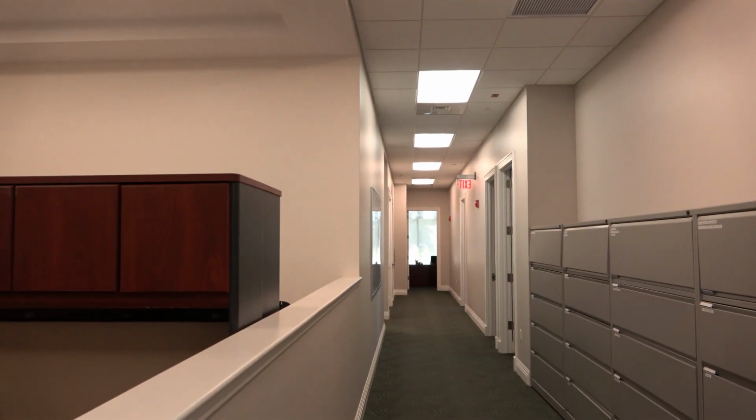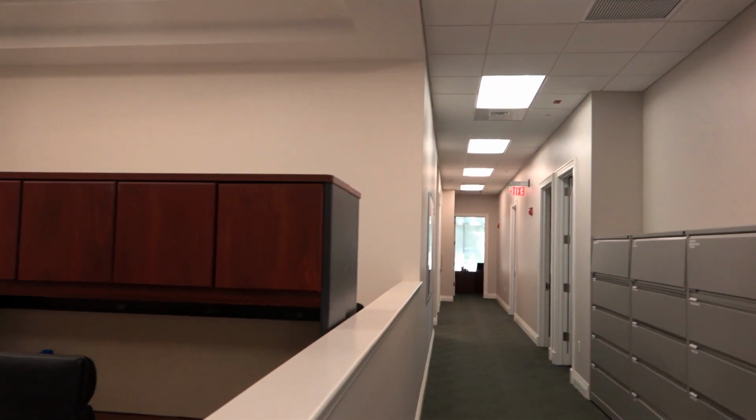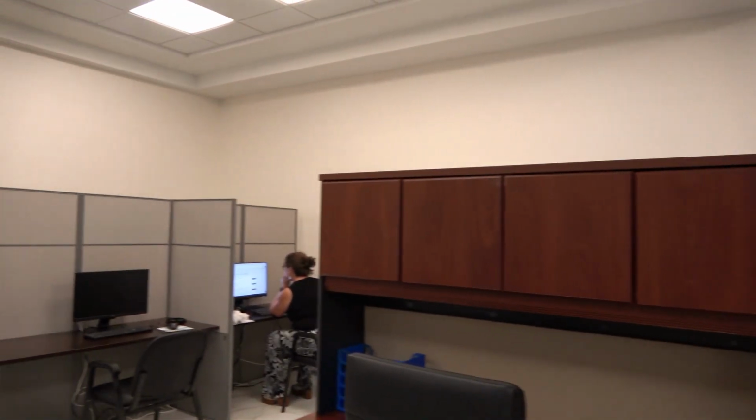How much staff is in here? There's probably about 20 people in the Cypress at Home side of the building here. You can see we've got some training workstations set up here for our staff members who are out in the field, need to come in regularly and do some training to get their annual hours for training. And then we've got some administrative offices kind of around the perimeter of the building here.